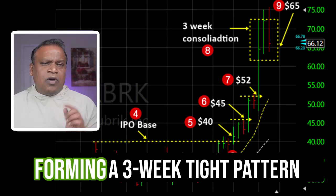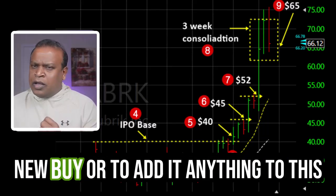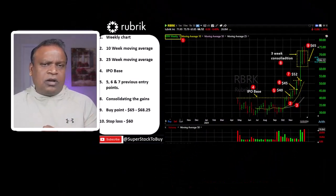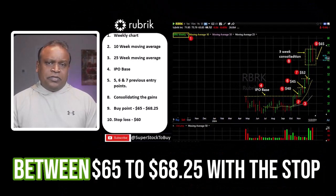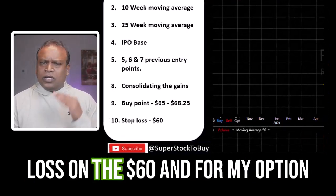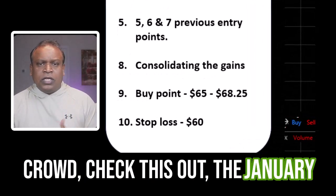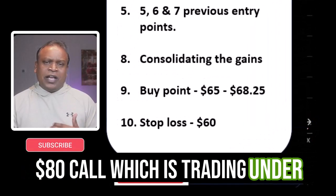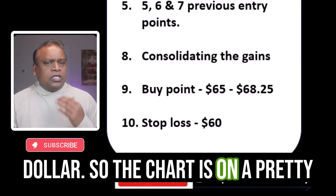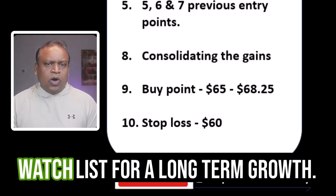The stock is forming a 3-week tight pattern, which is a great entry point for a new buy or to add to this stock. So the buy range I'm watching is between 65 to 68.25 with a stop loss around $60. And for my option crowd, check this out, the January 80 call, which is trading under $1. So the chart is a pretty tempting setup. This one is definitely worth adding to your watch list for long-term growth.